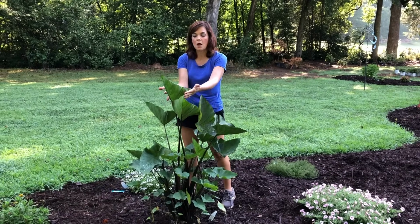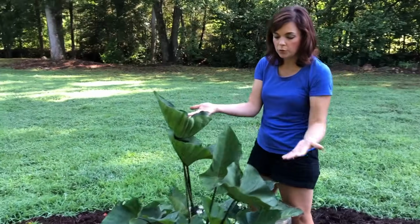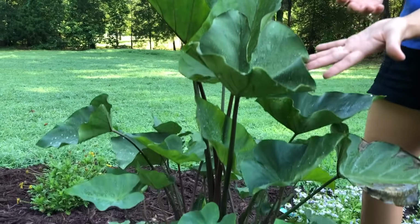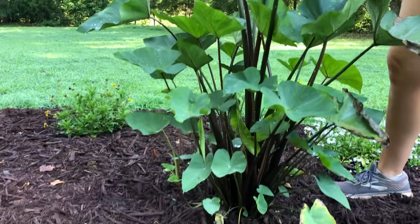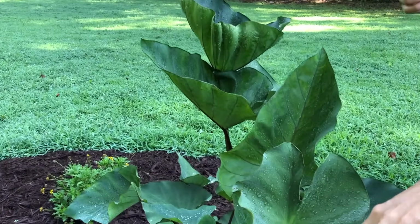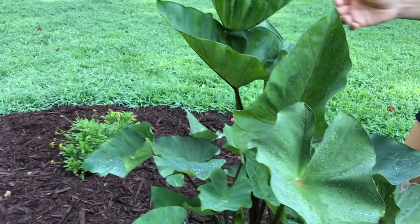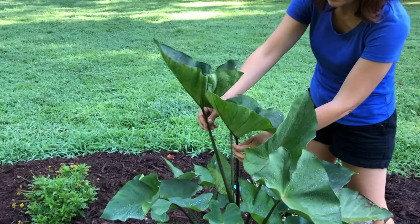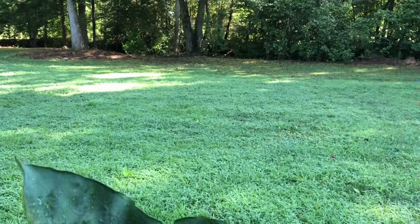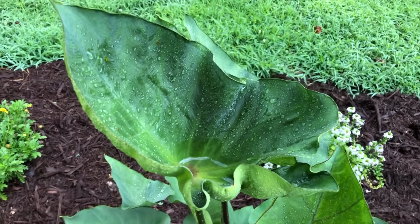Coffee cups is not a new plant, but it is new to the Proven Winners line. So if you can imagine why it's called coffee cup, because the leaves are upturned. You can see from the rain, it catches the rain and it holds it like a cup. Really neat. I love this one. We'll switch those around again. Let's see if we can find a tag. Yep, I found the tag this time.